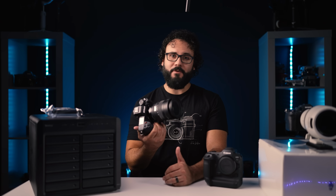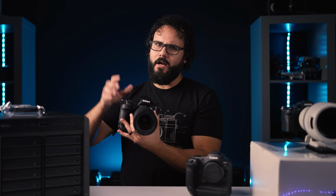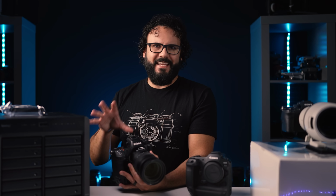Plus for video, this thing can shoot 8K 30 out of the box, with an update to 8K 60. And then this thing can shoot oversampled 4K up to 120 frames per second, ProRes or ProRes RAW, all of it in camera.